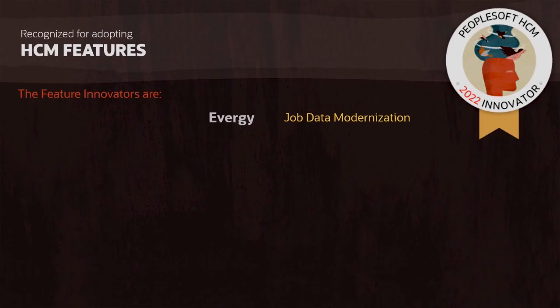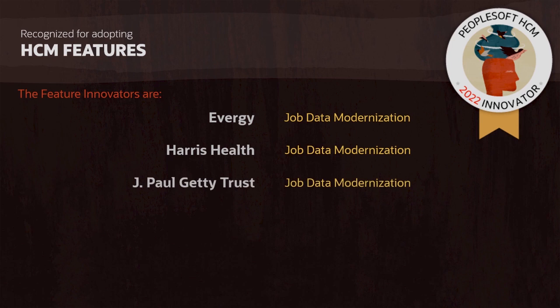Three more customers have deployed the new job data modernization feature. Evergy noted the helpful side-by-side comparison between current data and proposed changes. Harris Health commented on the quick filters, the ability to save frequent searches, and the guided navigation. And J. Paul Getty Trust highlighted the new configurable search along with attachments and approvals. All three are using Page and Field Configurator to limit the fields required to streamline processing.